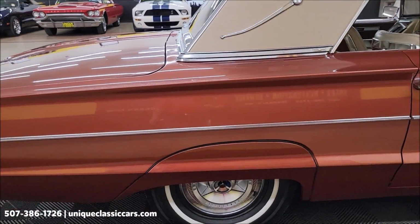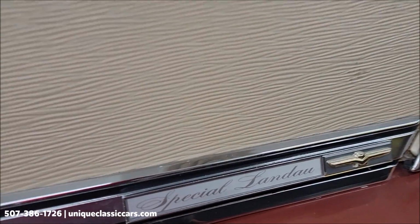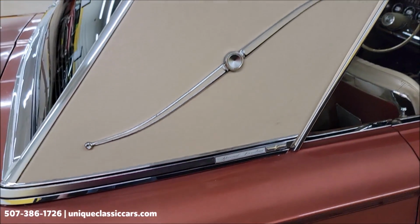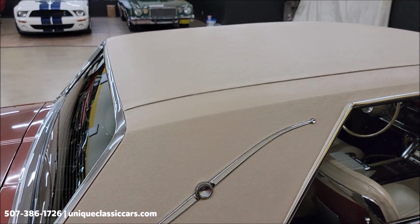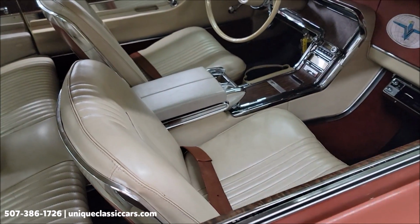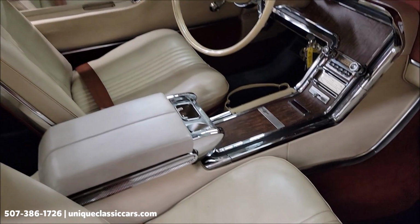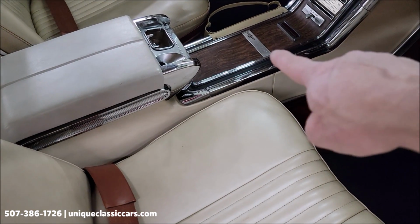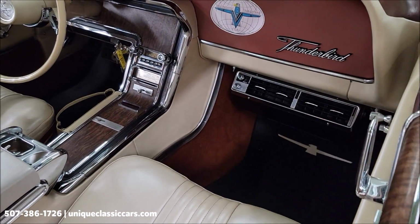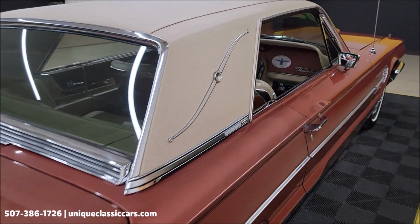Of course, the fender skirts. Special Landau insignia badging on the side portions below the vinyl top. And I mentioned the matching interior. I do believe that to be the original interior. Original owner's placard I was talking about right there. AC unit under the dash. We'll get around to the driver's side, let you check that out a little closer.